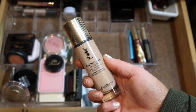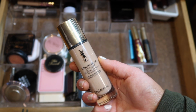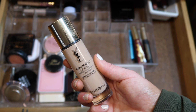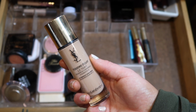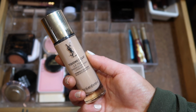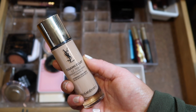And then finally, I have this YSL Touche Éclat Le Teint Radiance Awakening foundation. I love this one. Used it a few times. This is one of those foundations I find myself not wanting to reach for on days that I go to work, just because I know this is a more expensive foundation and I want to reach for it on more special occasions, if you will. But I did use this 2 or 3 times, so I'm going to put this away, and we're going to be selecting all new foundations for this rotation.